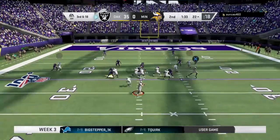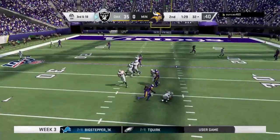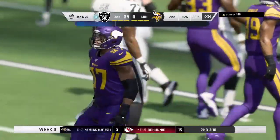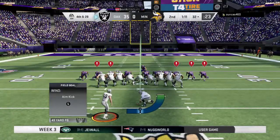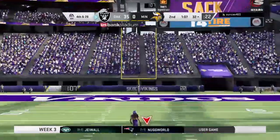From the gun, Carr, and he will not get away from the pressure here. Carr taken down there for the sack, Everson Griffin. Well, maybe that can give him a little bit of a pick-me-up, a little bit of a jolt. One of the few things that has gone right defensively, because other than that, it's really been a first half to forget.